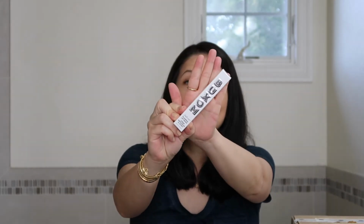All right, so what I picked up, as you can see, is one of my must-haves, and it's my Buxom lip product. I talked about this in my wish list video, but my Buxom gloss has been, I would consider it, my pandemic lip gloss. Let me go ahead and pull out the one that I'm using right now from Buxom to show you what I mean.